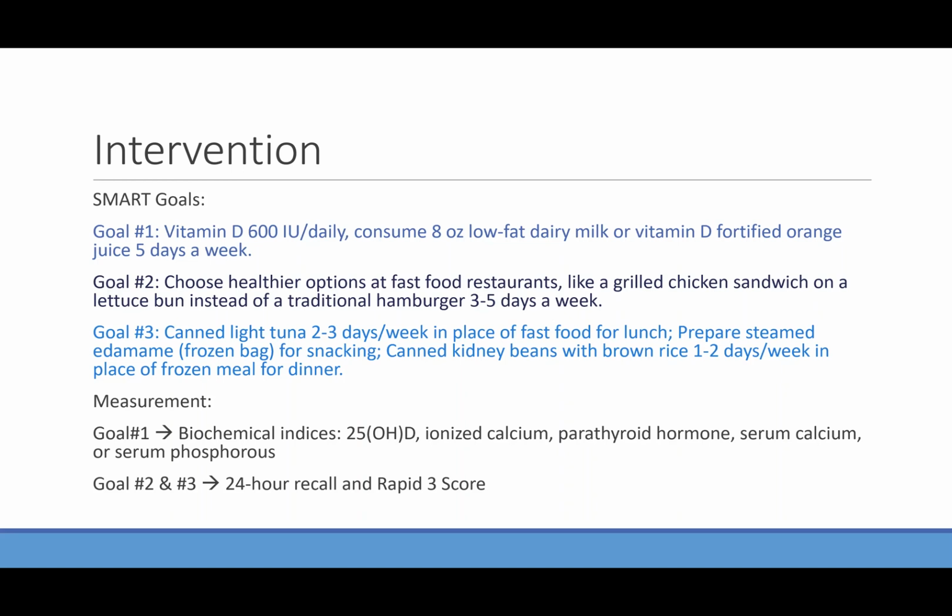And then additionally, canned tuna requires minimal preparation. So for goal number 3, it really ties in all 3 PES statements. So canned light tuna 2 to 3 days a week in place of fast food for lunch. You can also incorporate into this goal prepared steamed edamame. Again, that's really high in omega-3 fatty acids, and that can be used as a snack.